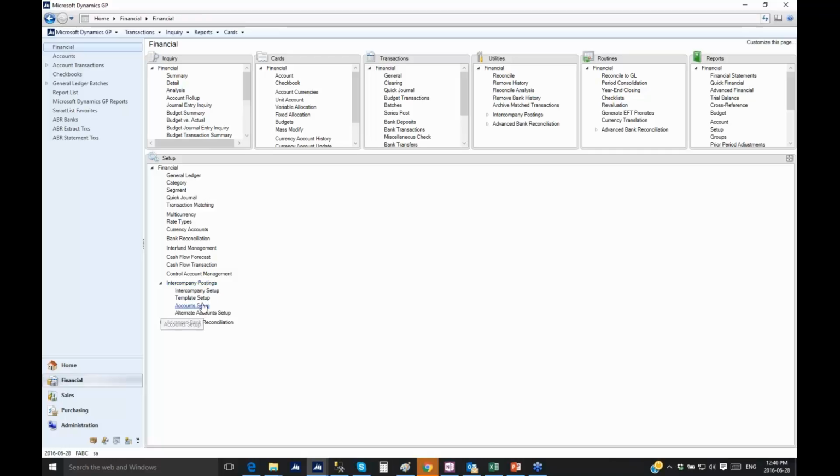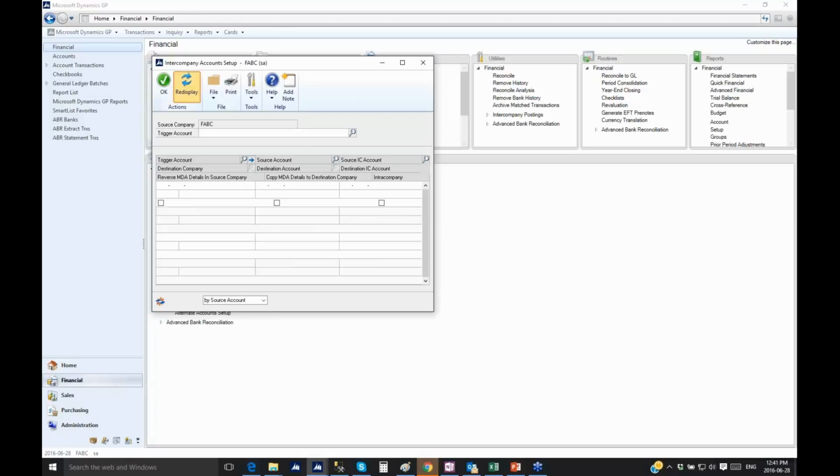The trigger method is based on this account setup screen here. This is where you define that one-to-one relationship between the originating account in FabC and the destination account in FabD. That would be a situation where every time you post a transaction to 618110, that is identified as a FabD transaction, and we will automatically generate the related posting in that company. That information is all set up here on this screen.